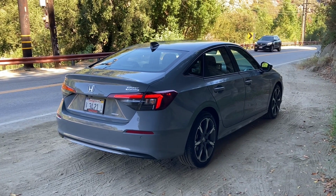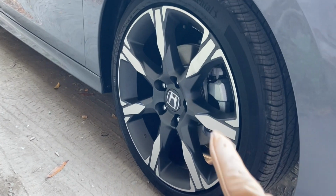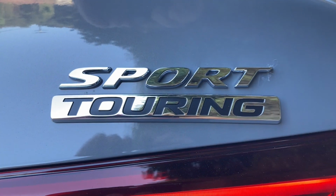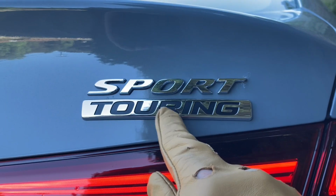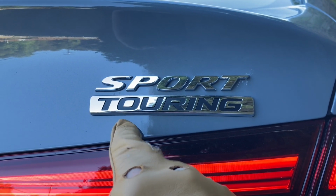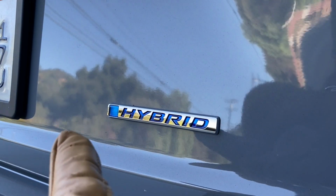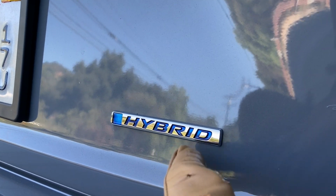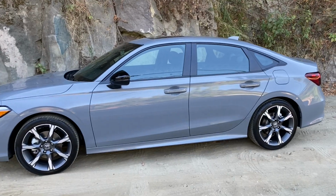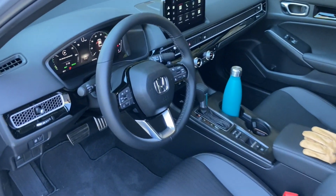This top-of-the-line sport touring model also comes with very nice wheels. What is special is this badge, Sport Touring. Now you can have it all, sport and touring, as well as hybrid. Why don't we get inside and see what all these fancy words and shiny badges mean?